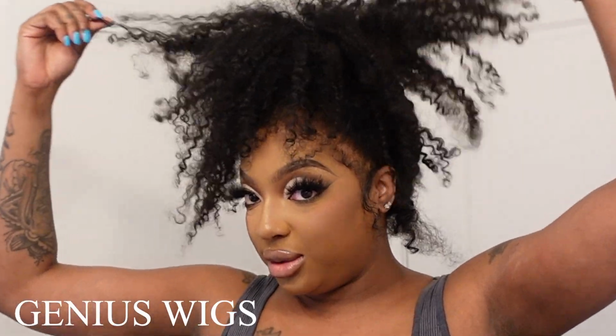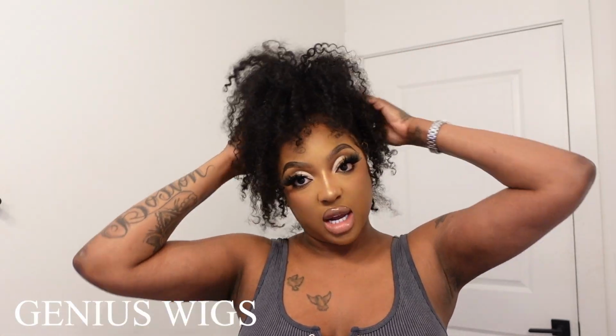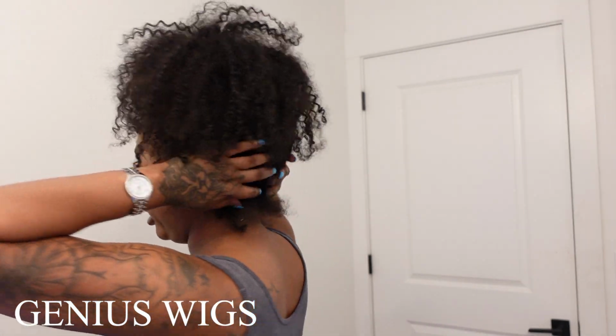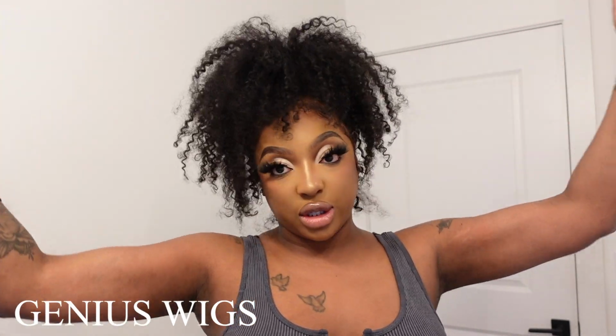I put this in a pineapple ponytail. I thought it was super cute, super fun. Summer flirty vibes, and this proves to you that you can do an updo with a wig without it being a 360. You pull some hair down in the back, especially if it's a natural texture like this one is, and you call it a day.